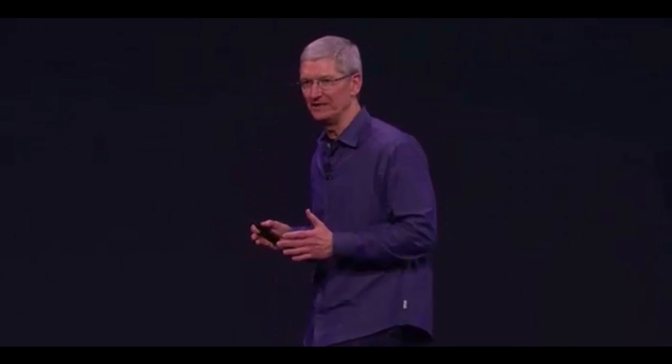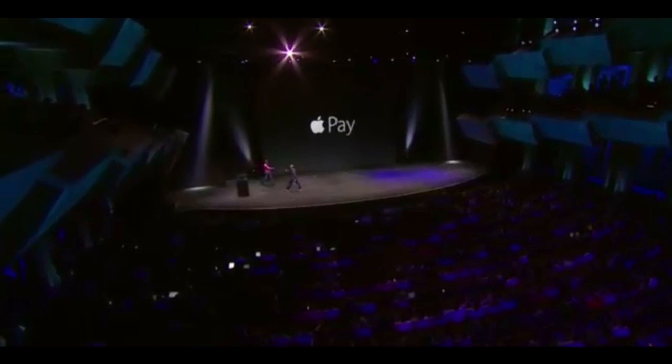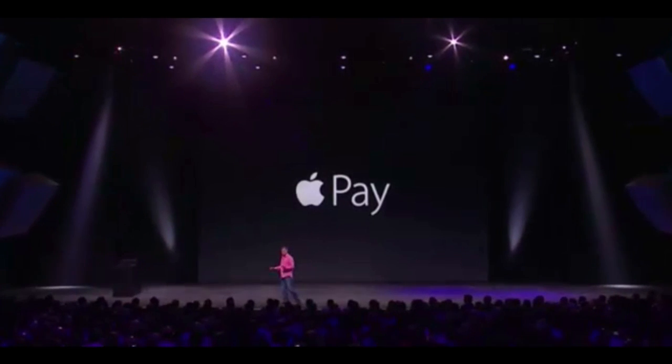That is Apple Pay, and to tell you more about it, I'd like to invite Eddie Q to the stage. Eddie? Thanks, Tim. It's great to be here this morning.